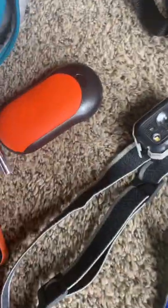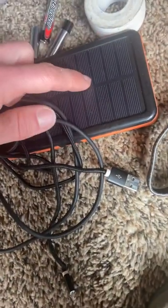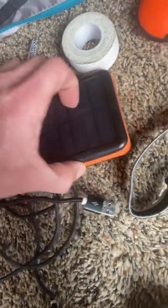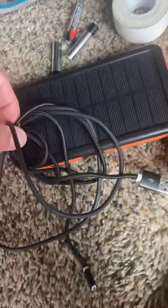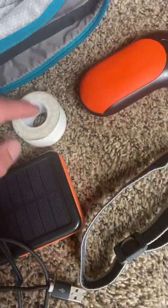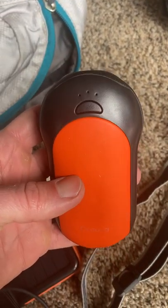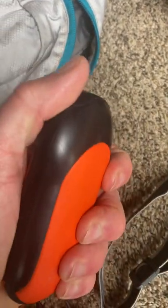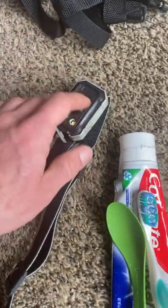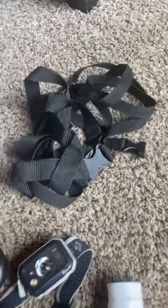And then we have this upper pouch here, which I just dumped everything out of. I had a large battery that can do multiple charges, charging cords, extra batteries for my headlamp or my beacon if needed, a roll of tape. This serves two purposes. It's a hand warmer and battery, so I can use it to charge my phone or I can use it to warm up my hands or warm up anything I need. Always bring a headlamp. I have my toothpaste, eating utensil, and toothbrush, and I have extra straps here if I needed to strap anything on my pack.